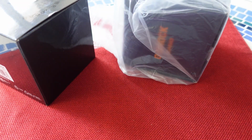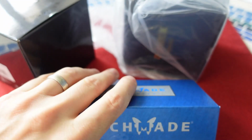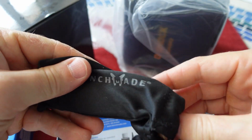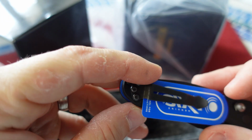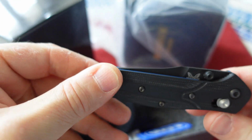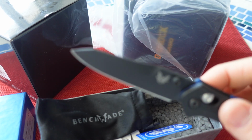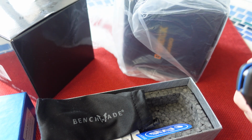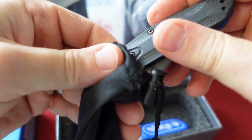Okay, let's see here. Benchmade. What's this? Did he pack the? Yep. Oh man, this is awesome. This is a mini Osborne here. What a cool look! What a cool knife, for sure. I gotta talk to him about this.